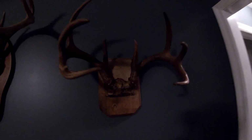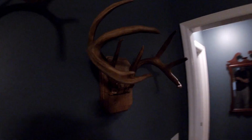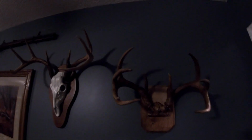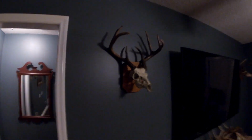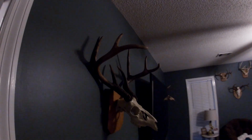And here is my 9-point from this year. Big 9-point. He scored about 125 inches. To be honest, I'm really not worried about the score of too many deer unless it's a monster. I'm more of, if it looks good, I'm gonna shoot it. If it's a mature deer, that's always an award.